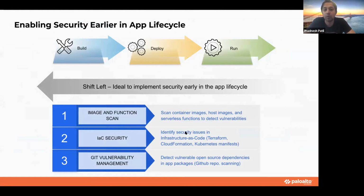So what we do, number one, is container image and serverless function scans. We can scan container images, and also host images, something like AMIs, or your machine images on Azure. We can scan those and tell you about vulnerabilities in those images. Serverless functions, we can also scan and detect vulnerabilities. And for all of it, policies, RBAC, alerting and notification are all built in as part of the platform.